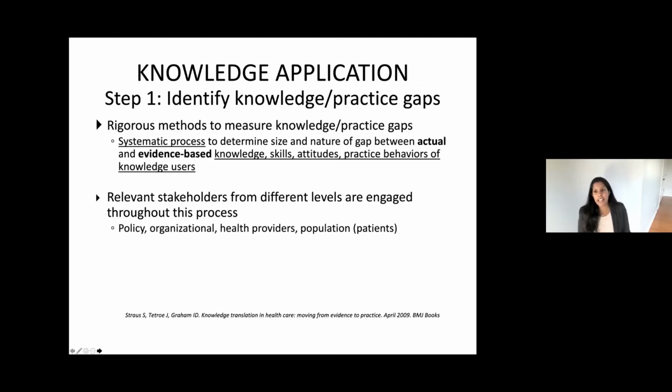So you want to understand the actual knowledge these individuals have, their skills, their attitudes, and their practice behaviors, what they're actually doing in clinical practice. And then you want to compare that to what the evidence suggests should be the knowledge base, the evidence-based skills, and the ideal evidence-based practice behaviors that should be adopted by these individuals. So it's really doing that comparison to understand the extent of the practice gap, because that extent is what's going to dictate what your knowledge intervention or KT intervention is going to look like.